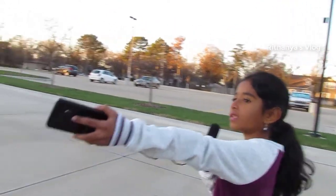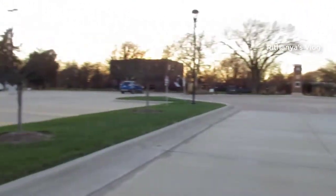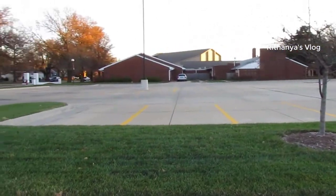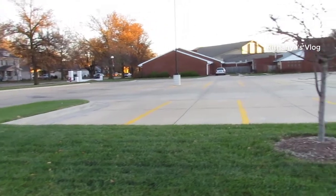Cool, it's amazing. When I was in pre-K, we came here for field trips a lot, so it was so much fun. They even have a children's park over there, a little park. We can go and see that as we go on.